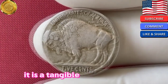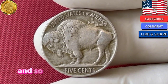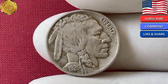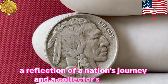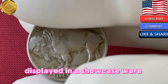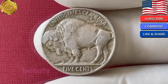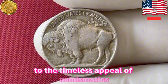It is a tangible slice of the past, a relic of an America that once was. And so, as we admire this small yet significant coin, we recognize that its worth goes beyond the numbers. It is a piece of artistry, a reflection of a nation's journey, and a collector's treasure. Whether tucked away in an album, displayed in a showcase, or held between eager fingers, the 1925 Buffalo nickel will forever remain a symbol of resilience, beauty, and history, an enduring testament to the timeless appeal of numismatics.